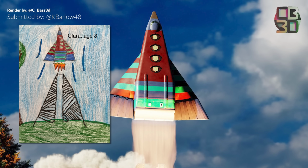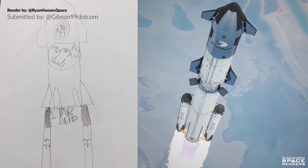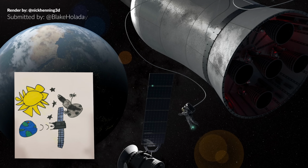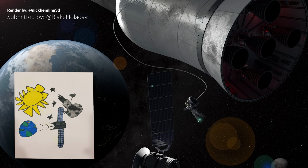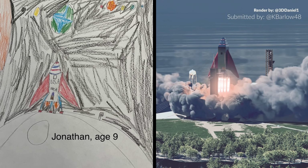The idea, of course, is that kids around the world submit their drawings to be transformed by the many talented artists out there, and I think it is safe to say that they've gone above and beyond here. It is a huge inspiration out there to the kids following the industry, and it's such a neat way for the artists of spaceflight to also send those holiday greetings.